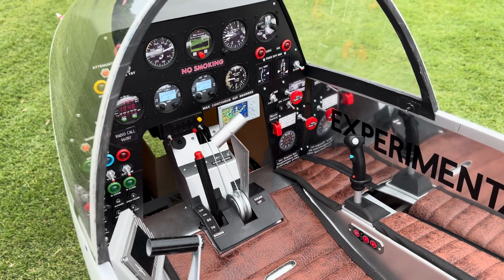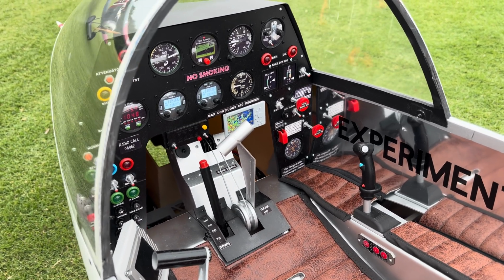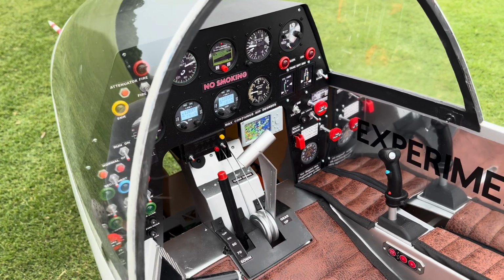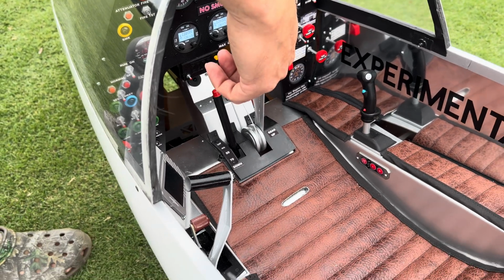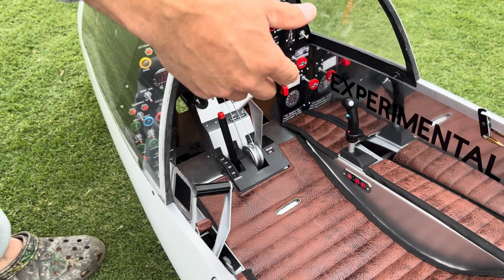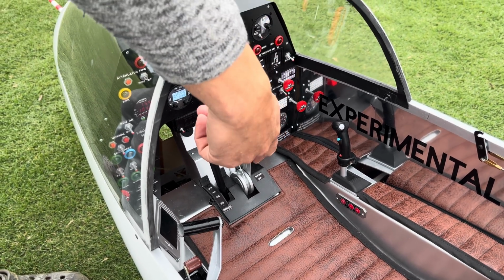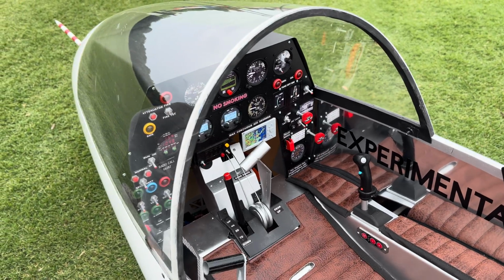Now, for the most part, the instrument panel I can't take any credit for. That comes directly from Gernot Bruckmann, pretty much done just like that. I also received this piece here, which I'm not sure if that's the thrust lever. No, you know what? This is the gear lever along with the flap lever. So that came just like that.